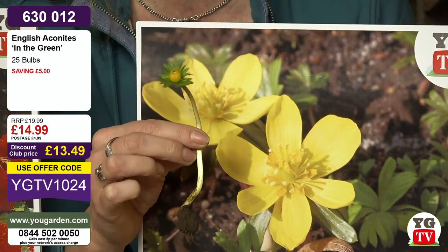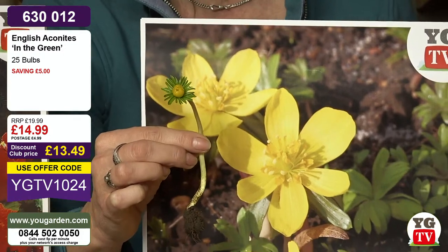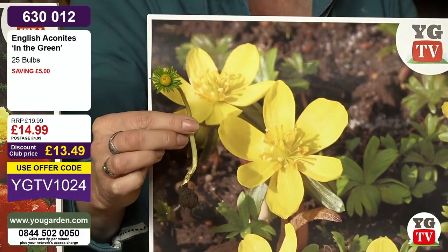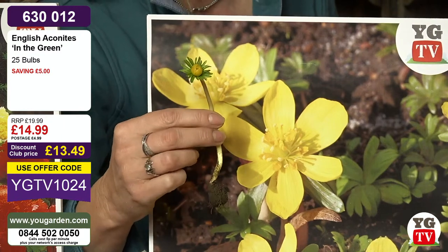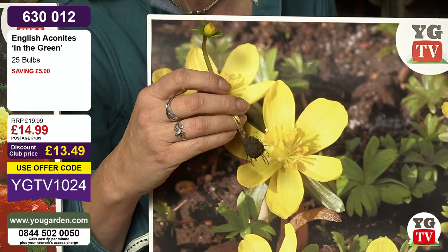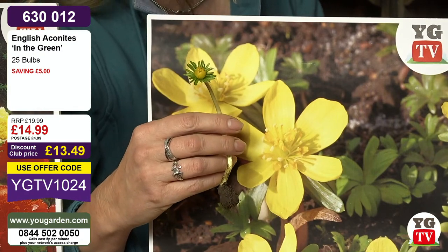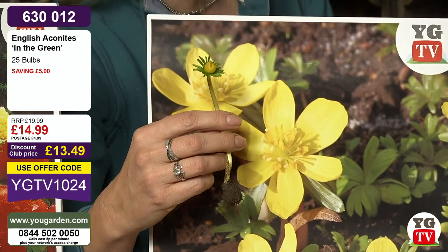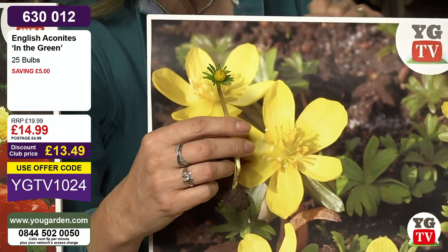Now, these have been planted and grown on. So in the green is the best way to ensure success. Planting aconites from a dry bulb, they can be quite tricky to get started. So this is how you ensure success. These have been lifted while they're in their active growth. You can see the bulb at the bottom there. You can see the flower growth at the top. Plant them like this. And once you plant them out, they will start to die back down. You're not going to get the display this year, but you are planting them for next year.